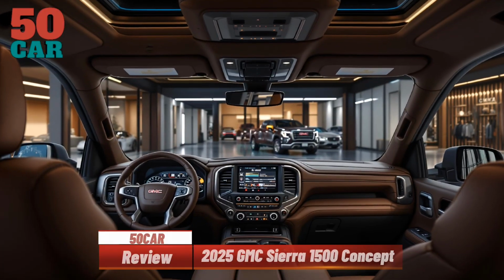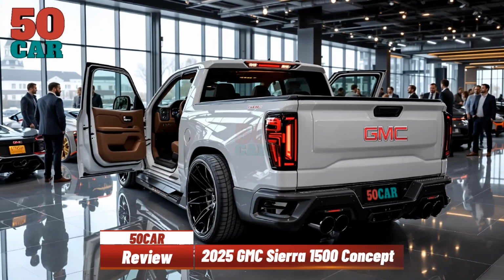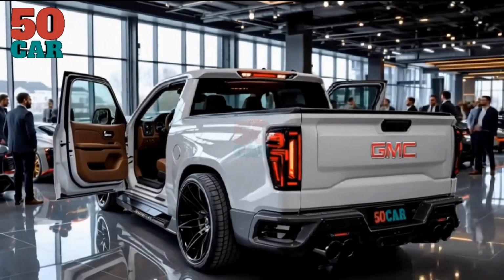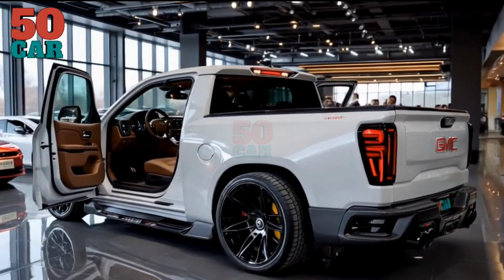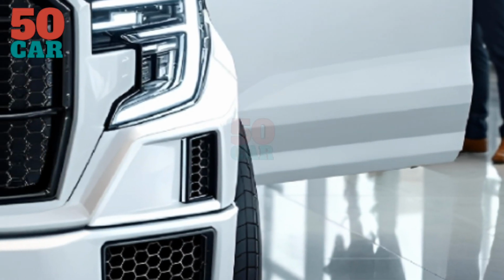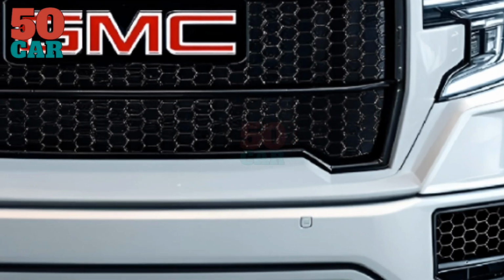The 2025 GMC Sierra 1500 concept stands at the crossroads of power and luxury, merging rugged durability with modern sophistication. Let's explore the striking features of this futuristic truck, from its exterior to its performance.